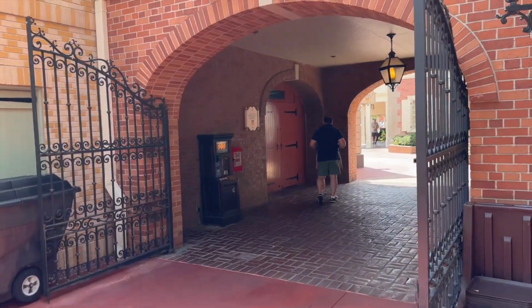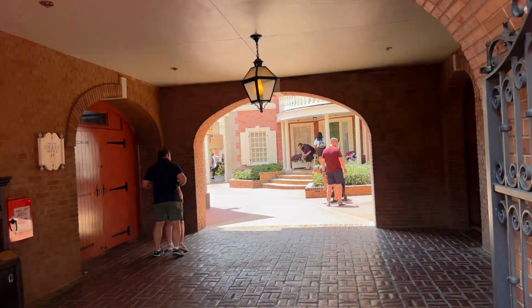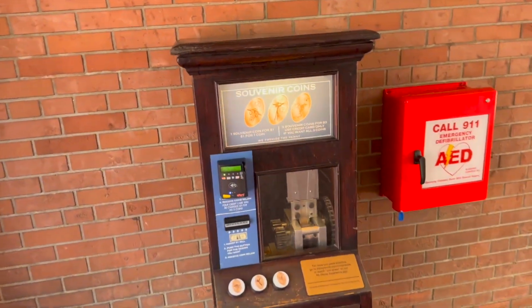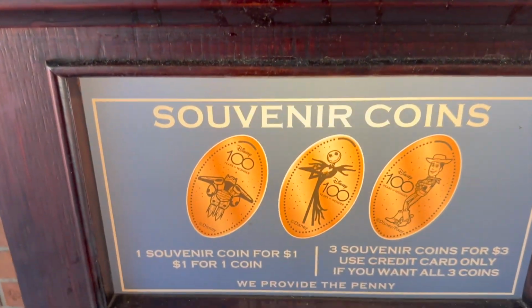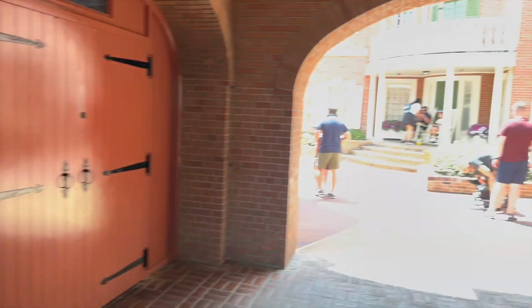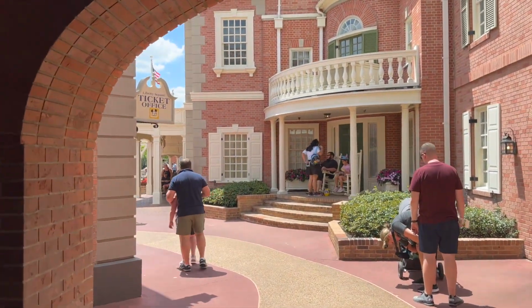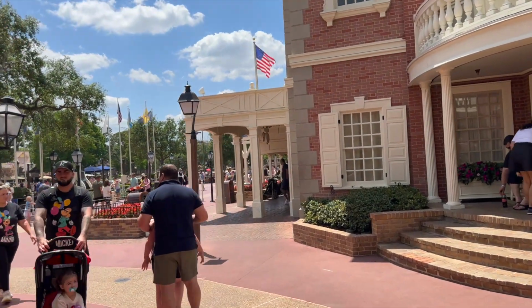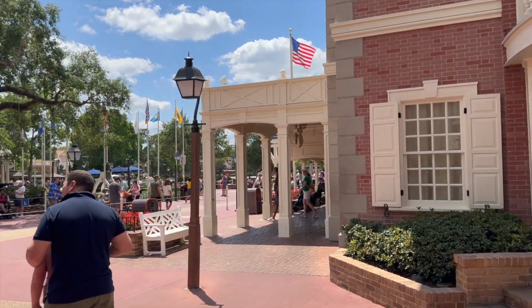But yeah, back through this breezeway back towards that annual pass ticket office and Hall of Presidents, you can get some more pennies. I didn't really have Baymax there. Doesn't really make sense, but oh well. All right, we're gonna head back this way. We're gonna take a right.